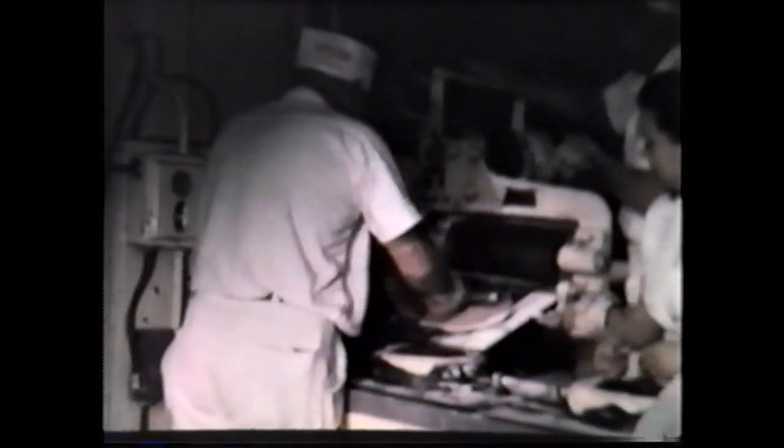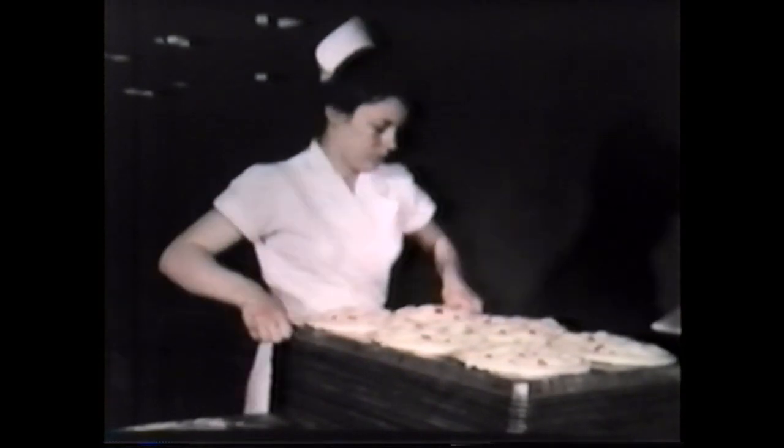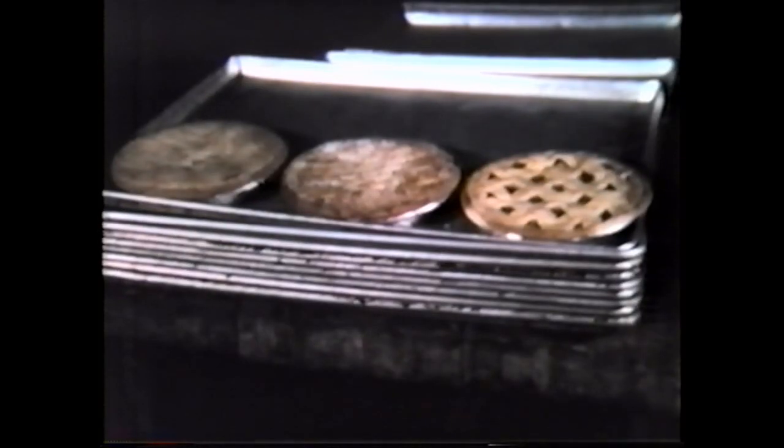Now for the tender, flaky top crust. After a mixture of sugar and milk is sprayed on the top crust, they are ready for the oven. Baked to perfection. Whipped cream cakes, chocolate eclairs, and similar products are blast frozen to hold in all their fresh goodness. Brr, it's 32 degrees below zero in there.